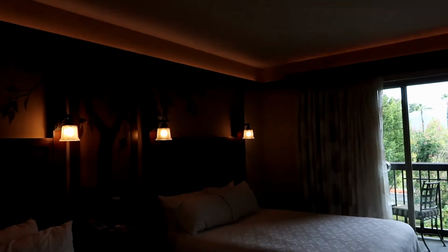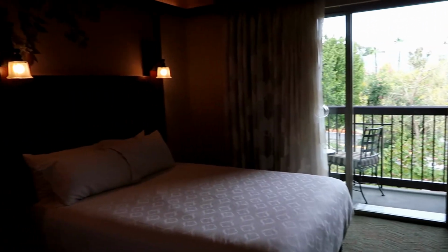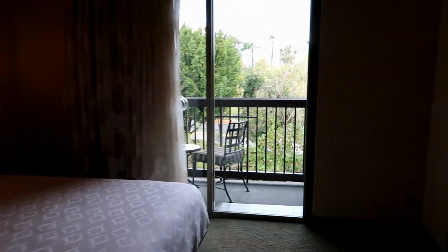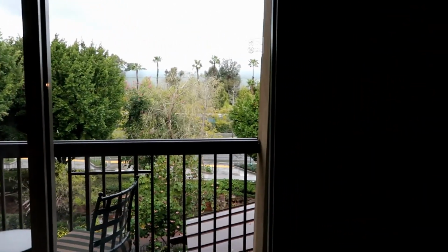Okay, we have confirmed that this is a handicap accessible room. We did not book that, but I guess it was ready for us when we checked in really early in the morning. I mean, not really early, it was like 9 in the morning. So I guess that's why they gave it to us, and we're okay with it.